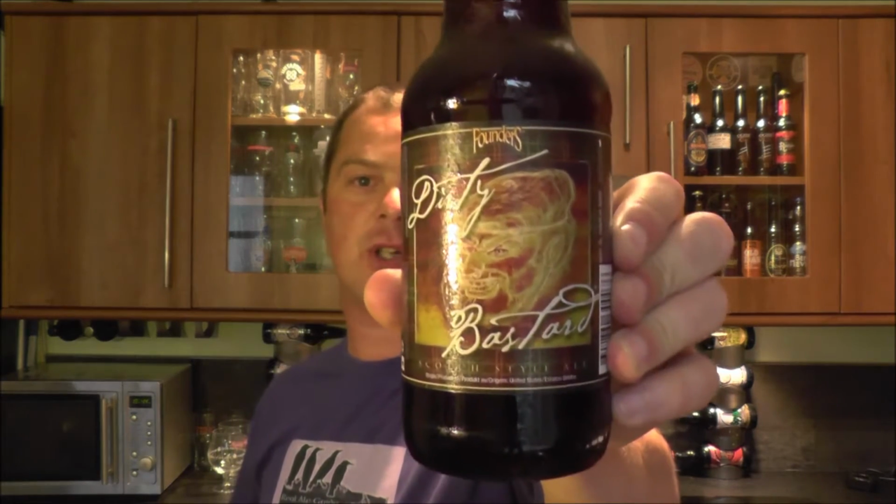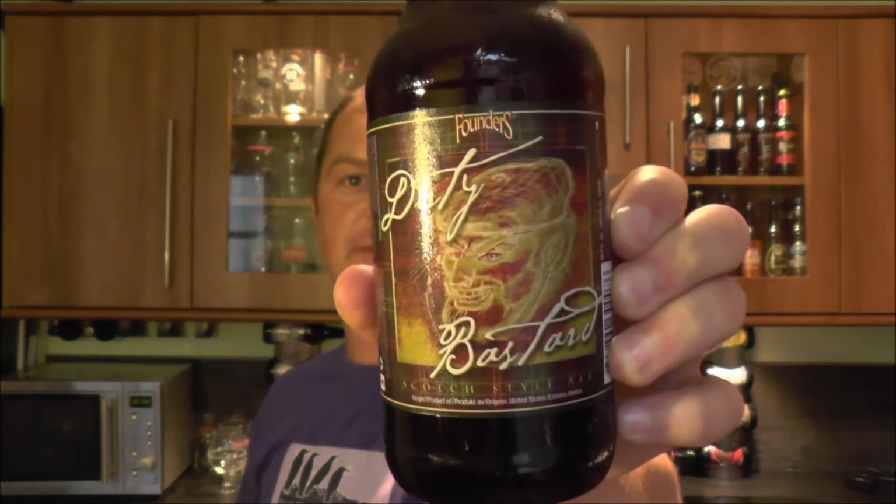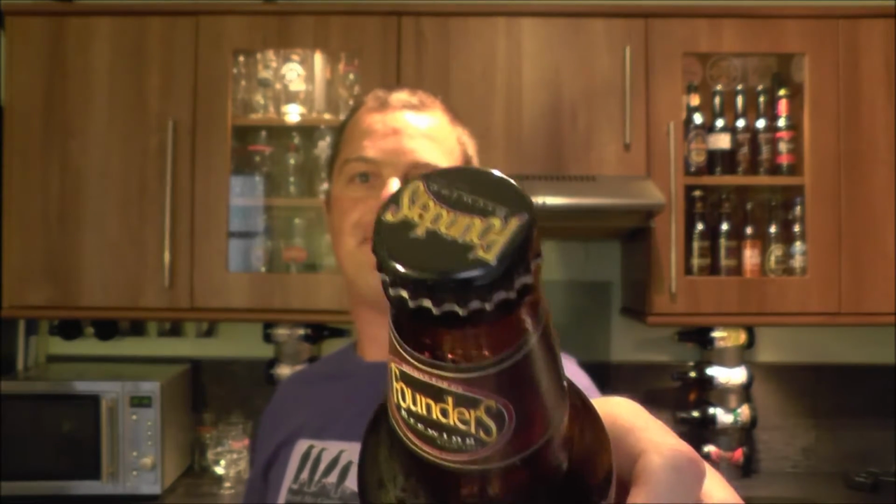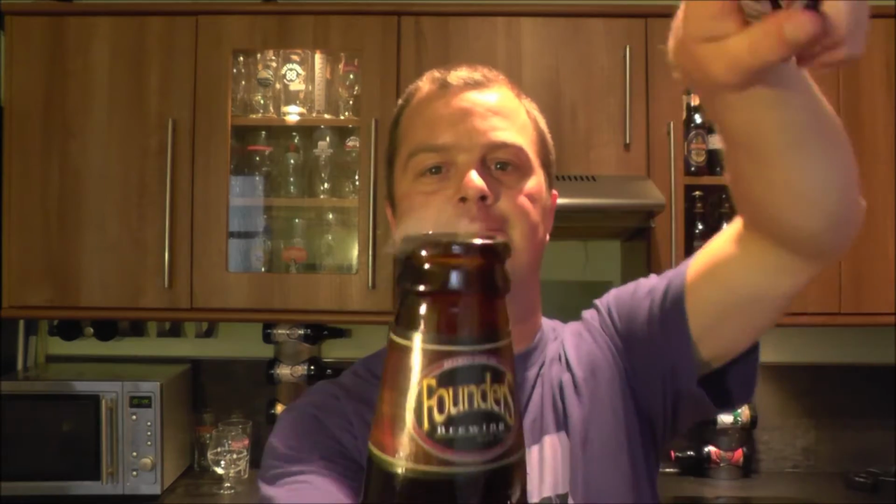Today we got a beer from Founders Brewing Company, and it's a bottle of their Dirty Bastard Scotch Ale, coming in at 8.5% ABV. There you go, there's the bottle cap. Let's get this beer out into a glass and see what we get.